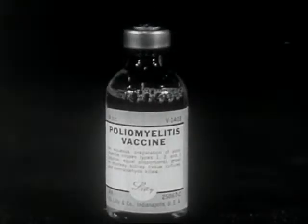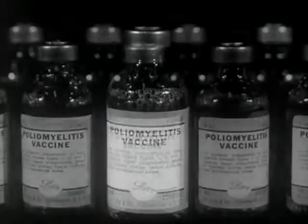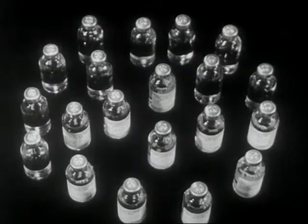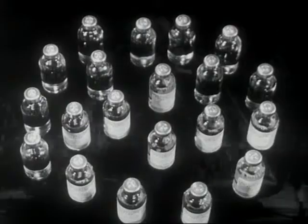We can all be proud of the Salk vaccine, brought about by American scientists and American giving. We can all share in the hope that this victory will lead to many more in the years ahead. For maximum protection from paralytic polio, 3 inoculations. The second given not less than 2 weeks after the first. The third not less than 7 months later.